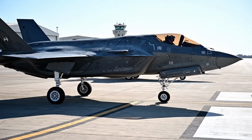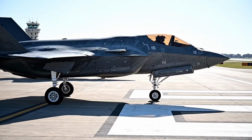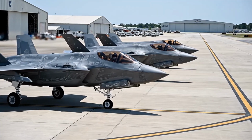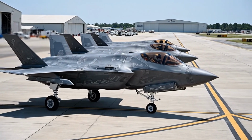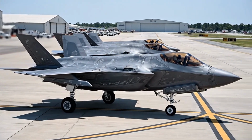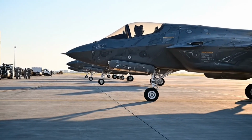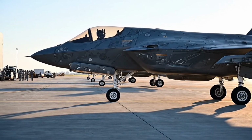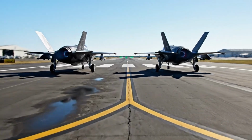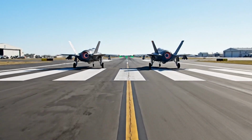We are tracking the lead aircraft now as they move steadily towards the takeoff point on the main runway. As the formation moves down the taxiway, the visual spectacle of this concentrated air power is clear. The systematic and rhythmic nature of the pre-takeoff process is crucial. Each F-35 moves in a continuous, precise flow towards the runway. The aircraft are currently nearing the runway threshold, preparing for their final departure checks before takeoff.